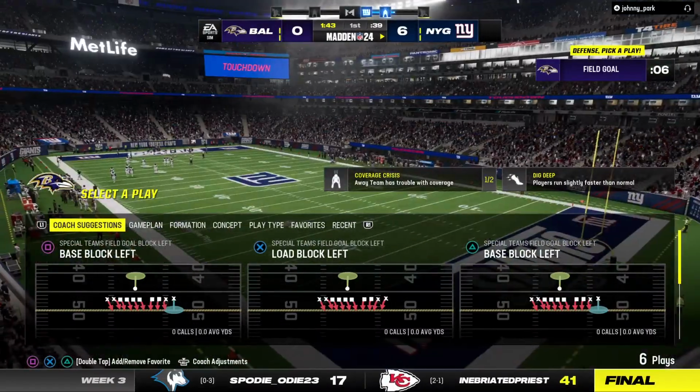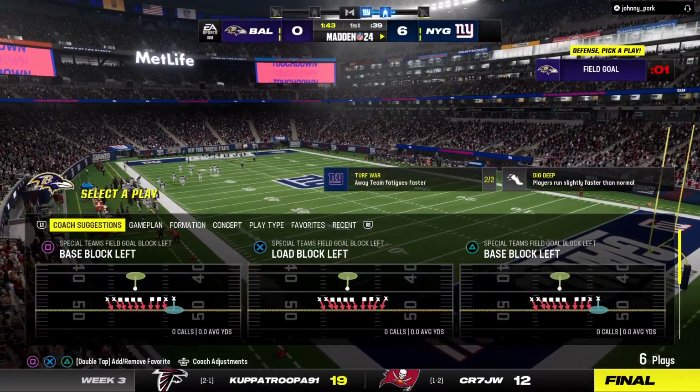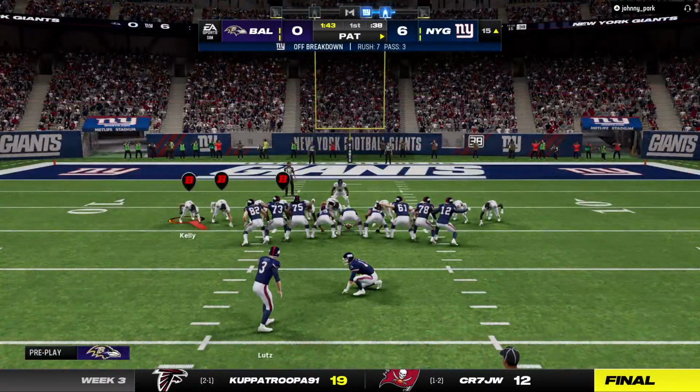Brandon, what I liked about that sequence is I'm not sure who made the play call, but they understood the situation, understood the momentum. A nice hard charging run.